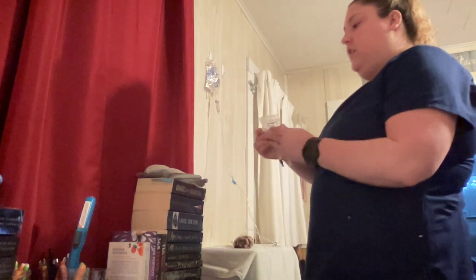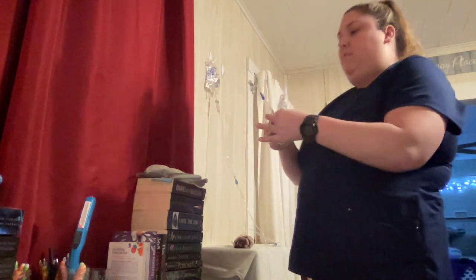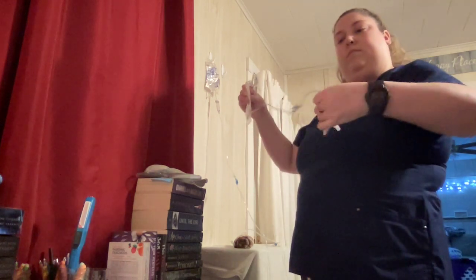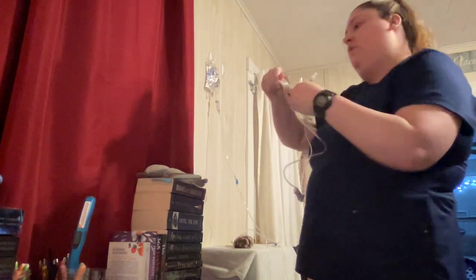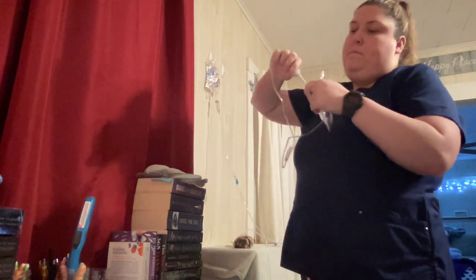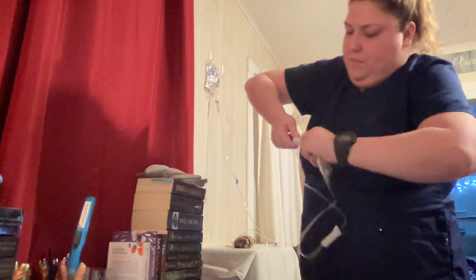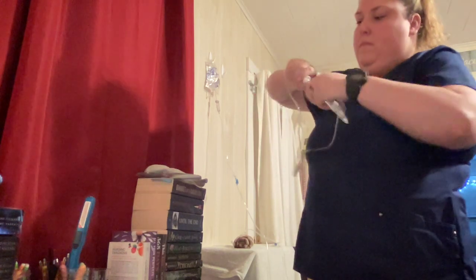I'm going to label my medication here just so everyone knows what it is. I have my secondary tubing. Careful when I open that not to touch anything to the spike or the end. I'm going to clamp my tubing before I spike it. Careful not to touch anything. Alrighty.